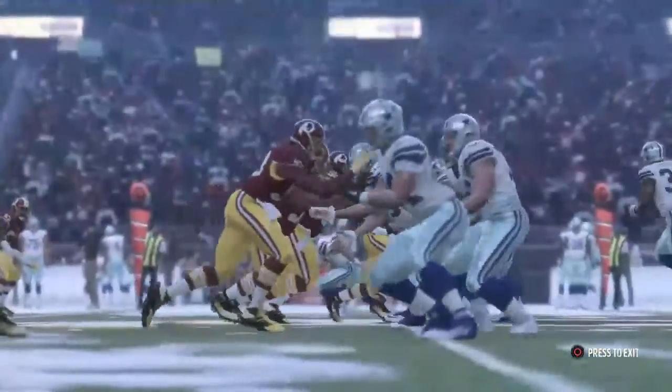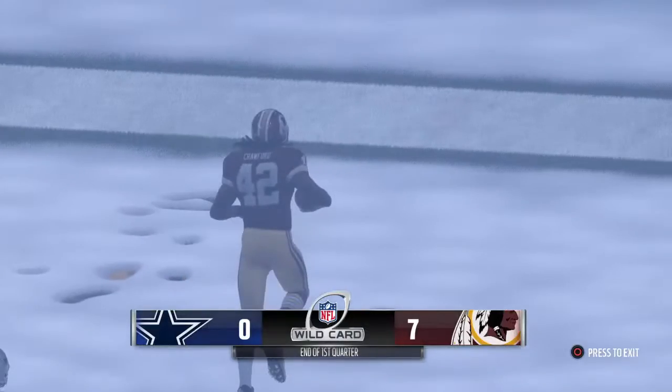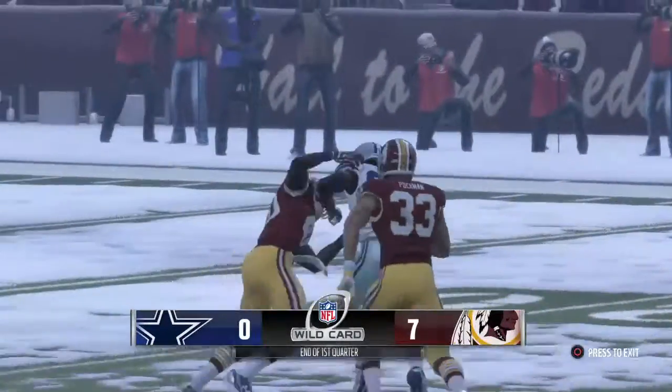1-0! So 1 quarter in the books here the opening weekend of the NFC playoffs. 7-0 is our score. We'll head back to FedEx Field after this timeout.